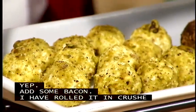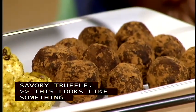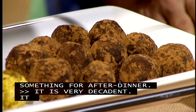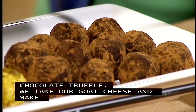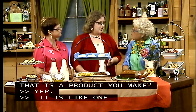And this looks more like something that would be for after-dinner dessert. Yes, it's a very decadent dessert. And a glass of wine. Yes, oh my gosh, yes. It is a goat cheese chocolate truffle. And what we do is we take our goat cheese icing. We also make an icing. That's a product that you make? Yep. It's just like one of these cheeses, except it's very sweet.